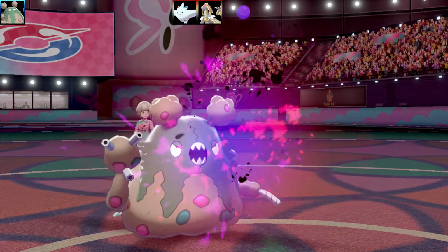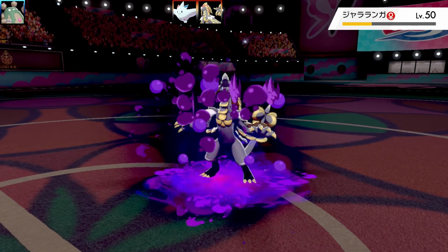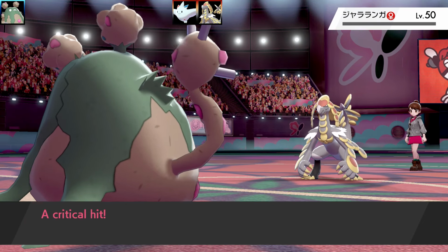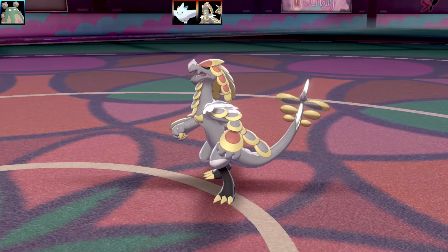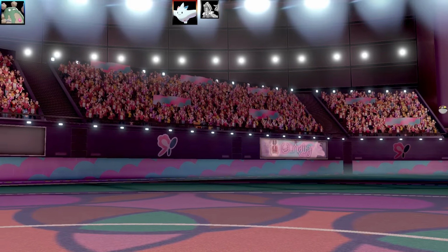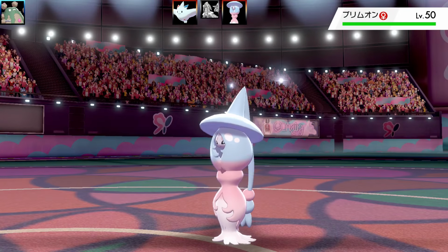And Gunk Shot does connect there. Man, I really miss the animation of basically getting a rubbish bin and destroying it at your opponent. It was super disrespectful. So of course I get the critical hit on the second one there when it doesn't matter. And Como is going to go down. Now, the next Pokemon coming out is the Hatterene.